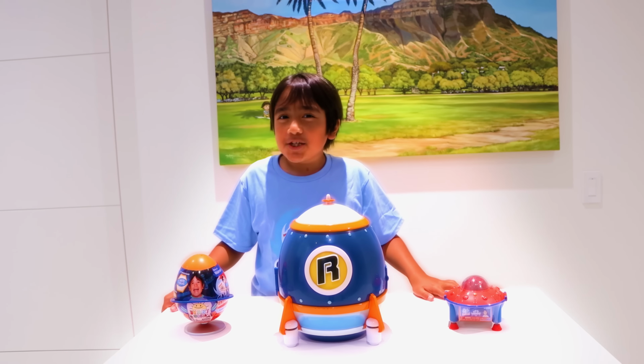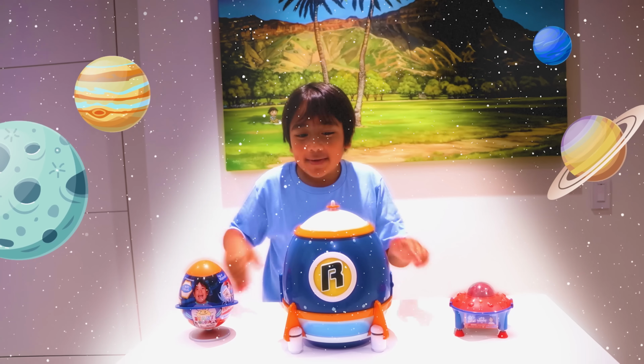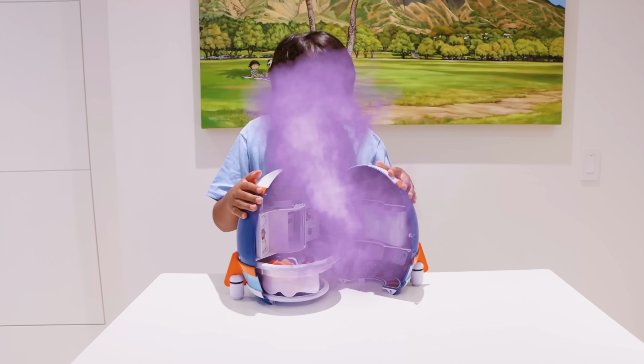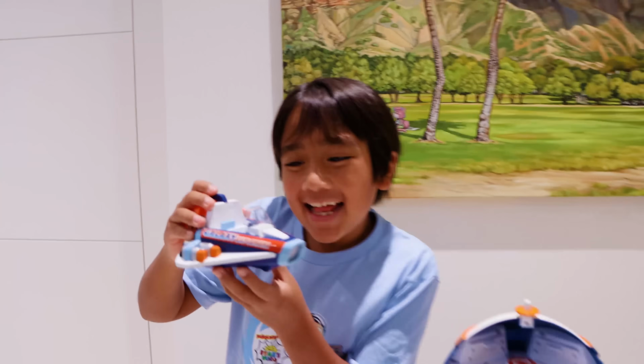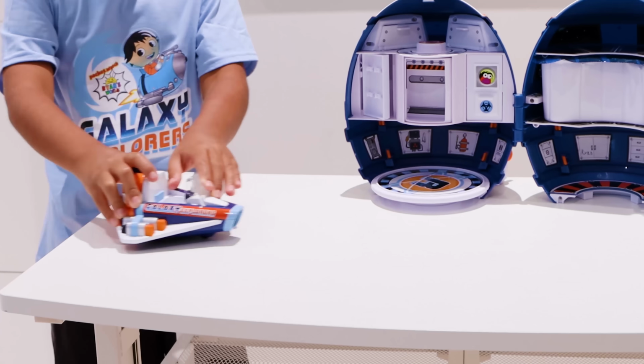Well, let's explore the galaxy. First, let's open up this adventure playset. Whoa! Whoa, it's a Galaxy Explorer's rocket ship. Go!